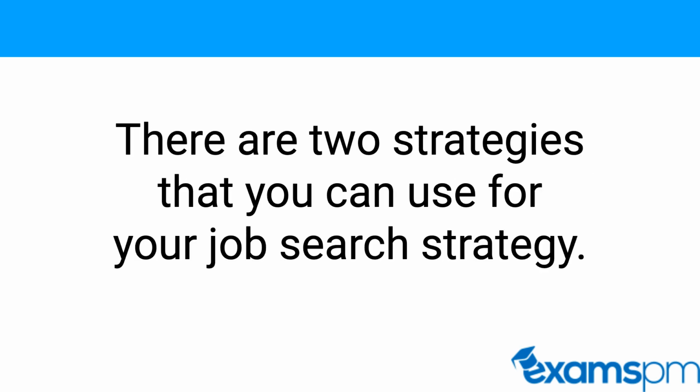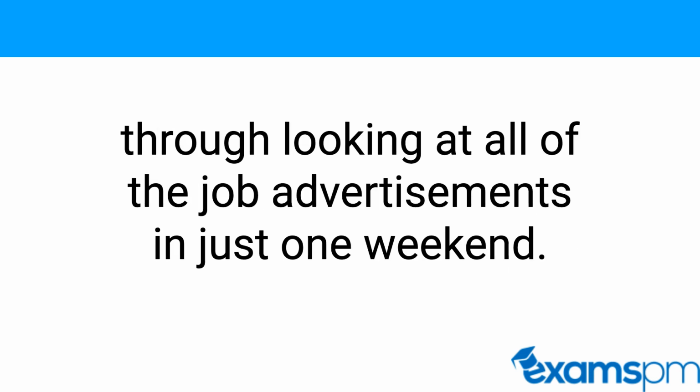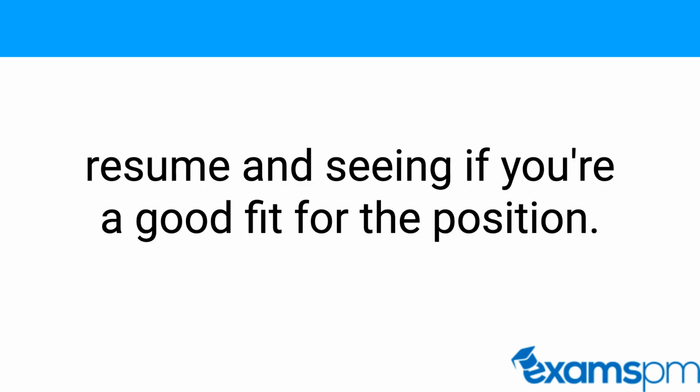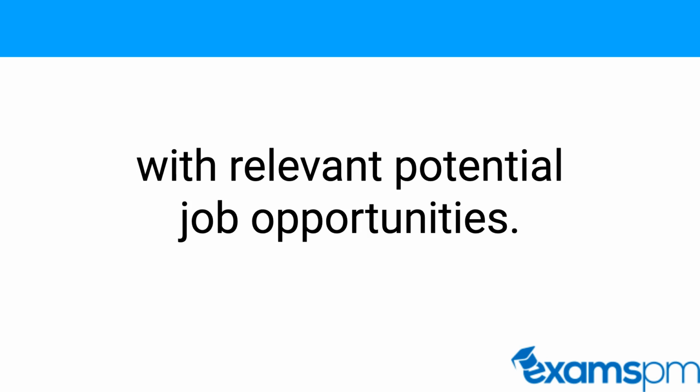There are two strategies that you can use for your job search. Strategy one: if you're rushed for time, you could apply for a lot of relevant jobs through looking at all of the job advertisements in just one weekend. Use this strategy when you don't have a lot of time. This ensures that you have the maximum number of agents looking at your resume and seeing if you're a good fit for the position. If your CV is good enough, the agent will call you with relevant potential job opportunities.